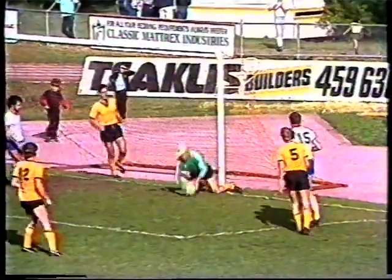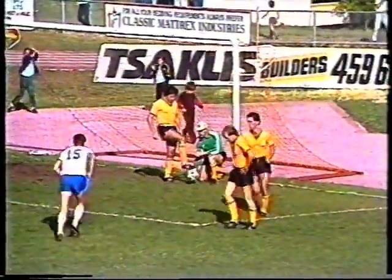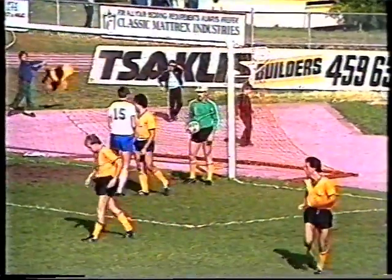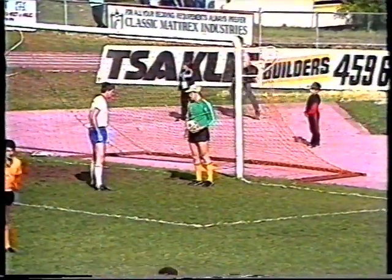Clips it into the box. Daunt on the far post, all on his own. But there was no power in the header, and Jeff Oliver took it, crashed into the post in the process. Slack defensive play by Heidelberg United then. They left Calvin Daunt free on the far post. Unfortunately for them, he didn't have any power in the header.